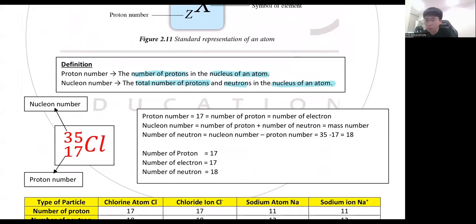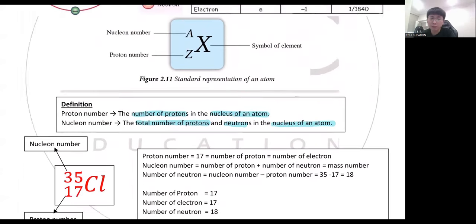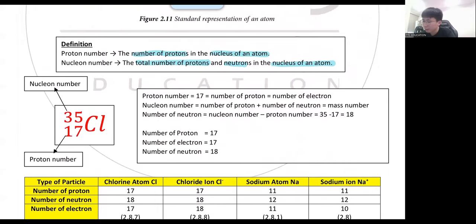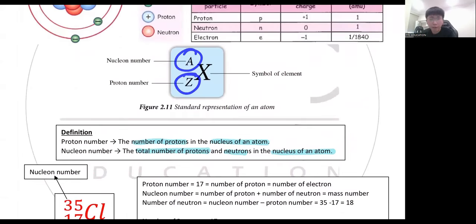So hopefully you'll have an idea about this. Okay, then of course you know nucleon is proton and neutron. And if you want to find neutron, to find neutron, you take nucleon minus proton. So this one is simple maths. As long as you know this is nucleon, this is proton, and you know nucleon is proton plus neutron, you can find your neutron easily by taking nucleon minus proton.